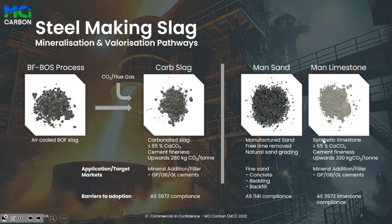On the right, we have another family which contains manufactured sand and a manufactured limestone. So very similar to what you're showing, Mitchell, with the ground glass, we've developed our process where we can crush and beneficiate our slag materials so that we can grade them to a material of direct value. So here we've developed a conditioned graded sand. And so this material essentially has all that free lime component removed that causes the unsoundness issues when used in concrete. In the process of doing that, we take that lime that's problematic and we're able to separate that through grading. And that allows us to produce a manufactured limestone material.